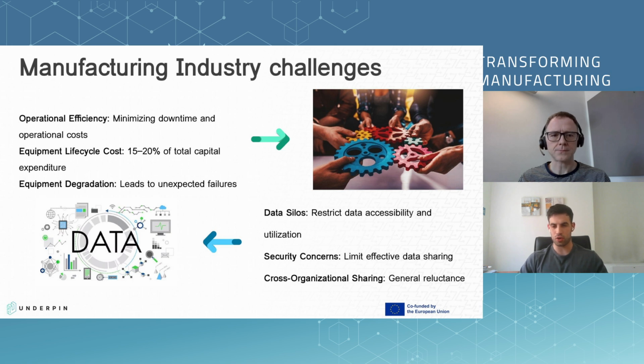At the core of that particular cost lies something called equipment degradation that can lead through time to unexpected failures, which can result to losses of profit as well as damage to the company's reputation. Throughout the last few years, companies have tried to leverage the data they produce and collect to develop solutions that can alleviate those problems. Even though their efforts have been somewhat fruitful, there are some blockers that are limiting the value that can be gained. One of these blockers is the existence of data silos that restrict data accessibility and utilization, as well as security concerns that companies have that create a general reluctance in participating into cross-organizational sharing of information.